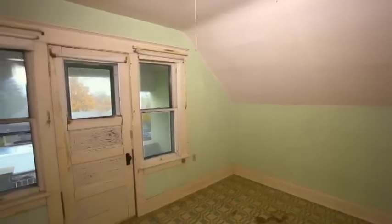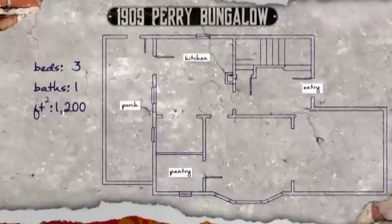So amazing. I love a good design challenge. I feel like this house is like a puzzle. It's like a game of Sudoku, which I love. I do too. This floor plan does not work.